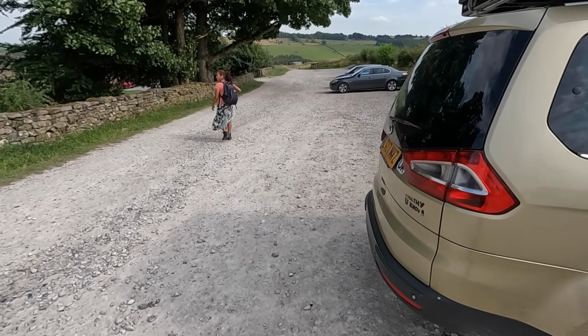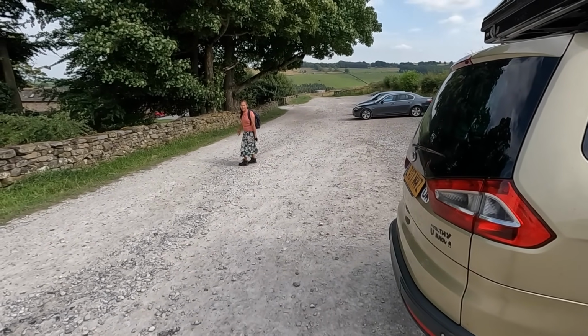Bob, it's this way. Bloody hell. Got the direction of a blind seal.